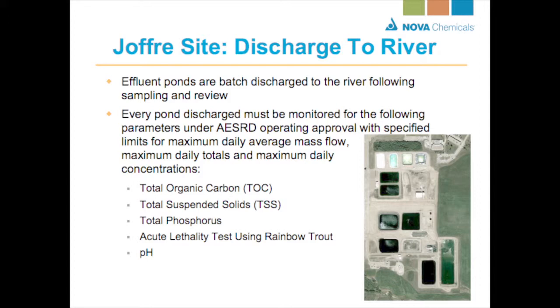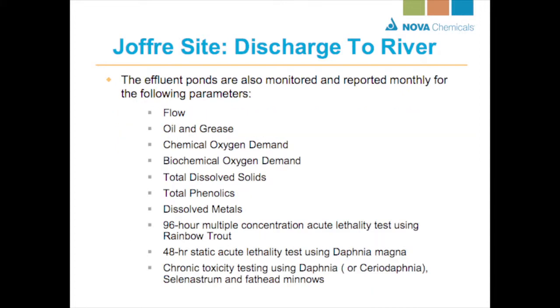And these ones do have limits before we can discharge, and that's total organic carbon, total suspended solids, total phosphorus, acute lethality test using rainbow trout, and pH. And then we also monitor for a bunch of other parameters that don't have specific criteria, but we report these monthly, or in the case of the last bullet there, we report quarterly.